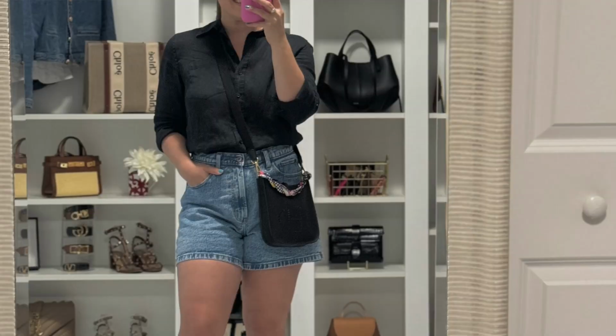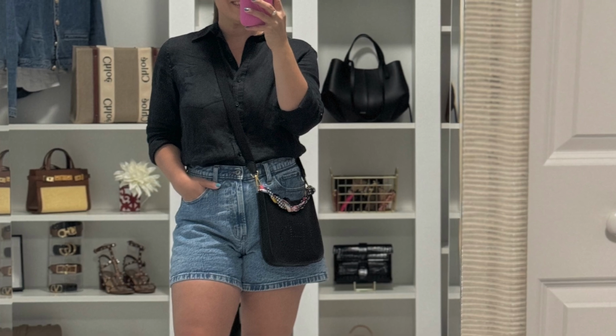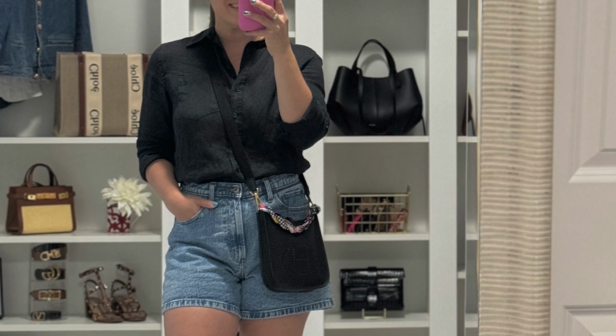But I will also say that the strap is actually a pretty good drop length. I am 5'3", and I will include mod shots as to where it fits on me. And I actually feel like it fits good. It's not too high, it's not too low. It's at a standard sort of sitting.